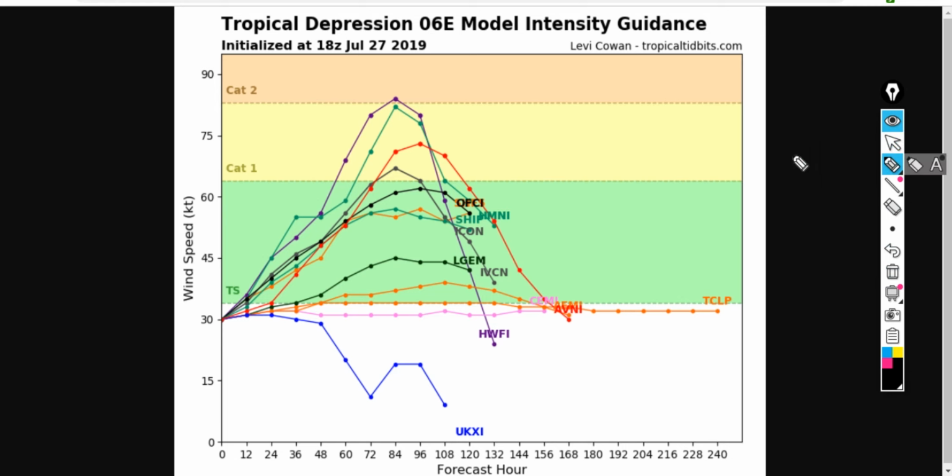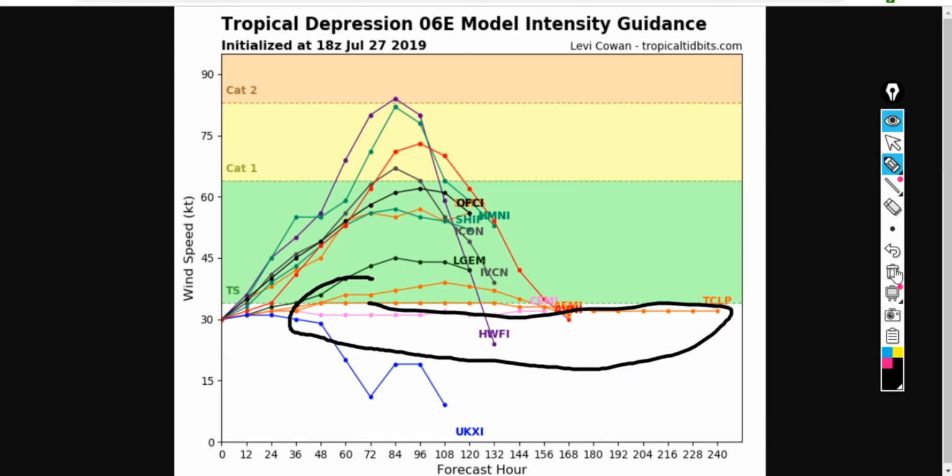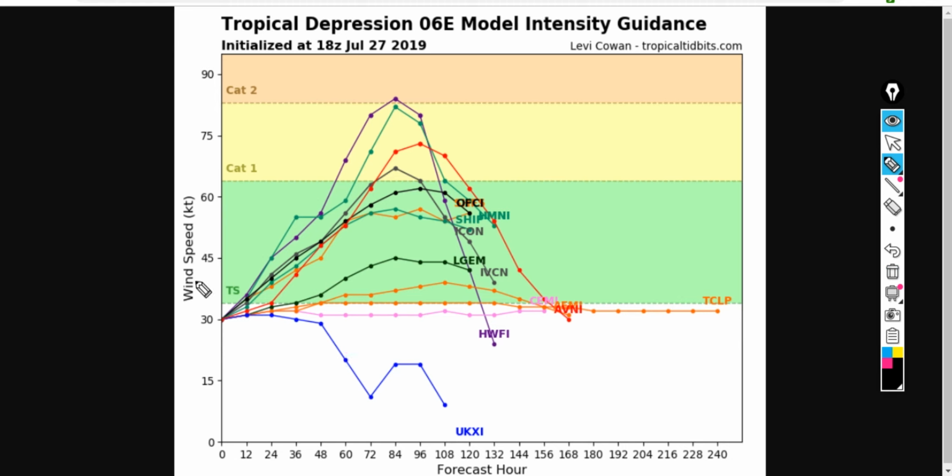But now we're going to be looking at the intensity guidance. As you can tell, it's within 12 hours of becoming a tropical storm, the next 12 hours all the way to the next 60 hours, because some of the models don't even show it getting to a tropical storm. Like the UK is not showing it getting to a tropical storm. But once it gets to a tropical storm, all these models show it going zoom. All the models show it going right up through tropical storm. So it's not going to be going very slowly like this and then go. It's going to go straight up like that, so that's intensifying.